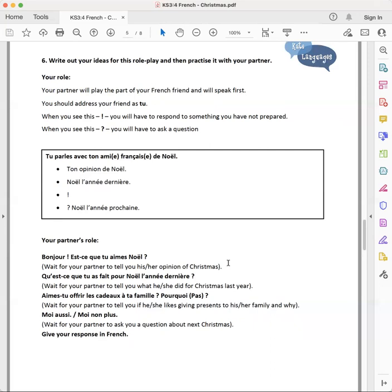And if you want to expand why you like it or why not, parce que c'est fantastique. If you have taught role plays, if you know about role plays, they don't have to go into too much detail. Okay, so think about your answer for that.